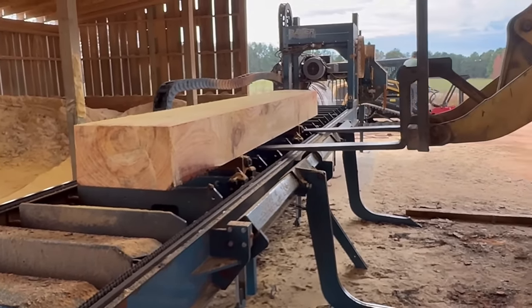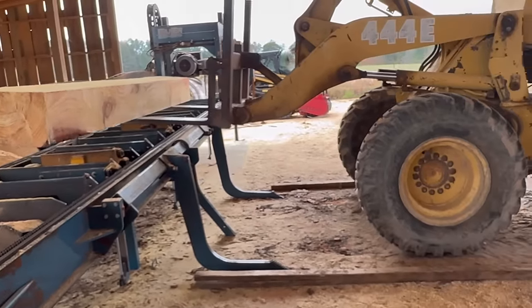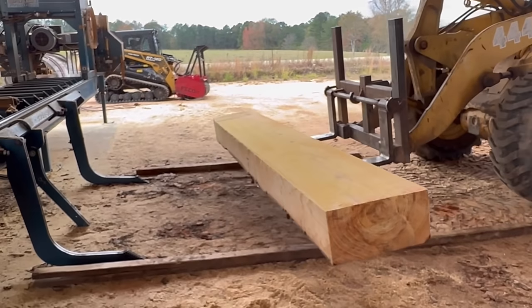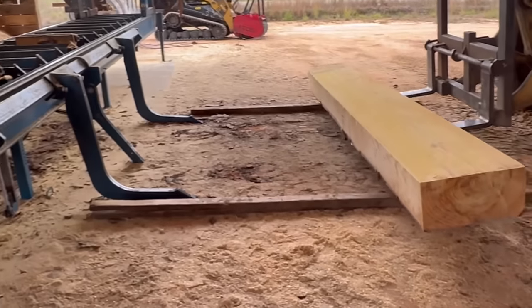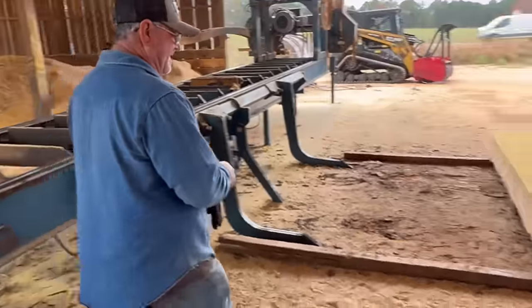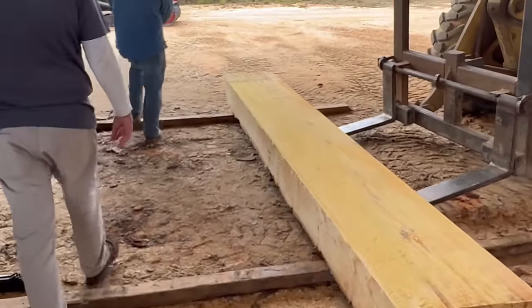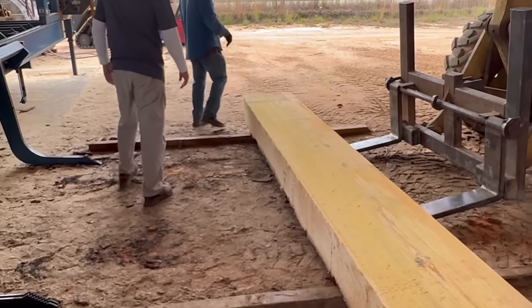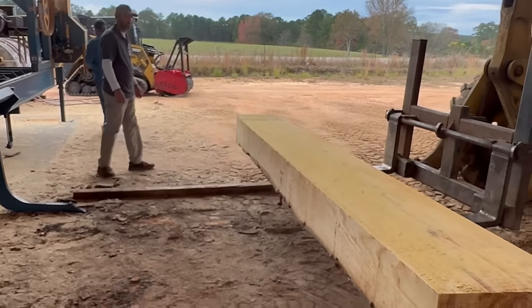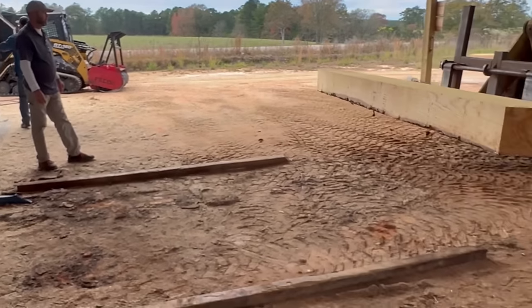We're gonna pull it off. We gotta pick it up with this machine here. And then we gotta saw a couple of feet off of it where that nail was. Put it back up there, put a new blade on the machine, and finish sawing. So we're gonna stop for right now. Cut this off, change the blade, and then we'll start again in a few minutes.